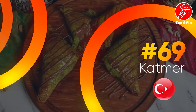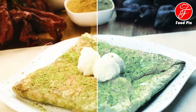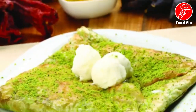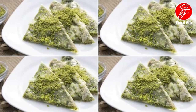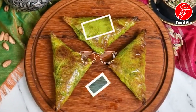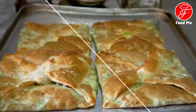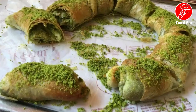Number 69, Katmer from Turkey. Score, 4.2 from 5. Katmer is what most locals start their day with. In fact, there are bakeries and cafes in Gaziantep open from early morning until noon serving katmer for breakfast. Traditionally, it is also the first meal eaten by newlyweds after their first wedding night, as it represents the sweetness they hope to find in their marriage.